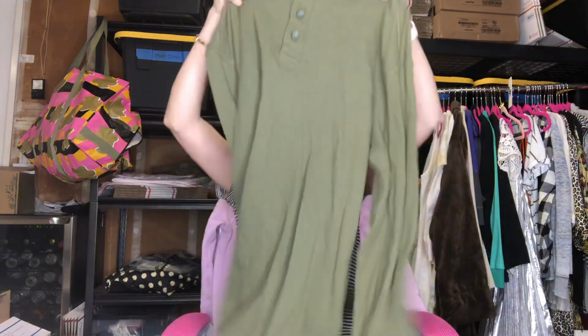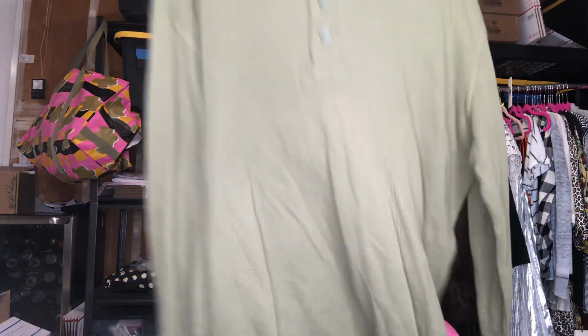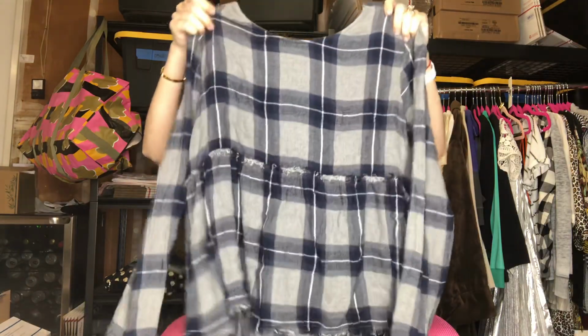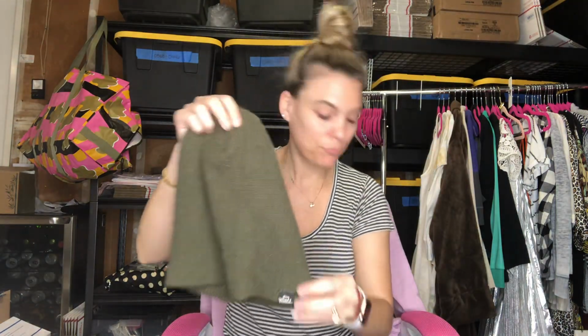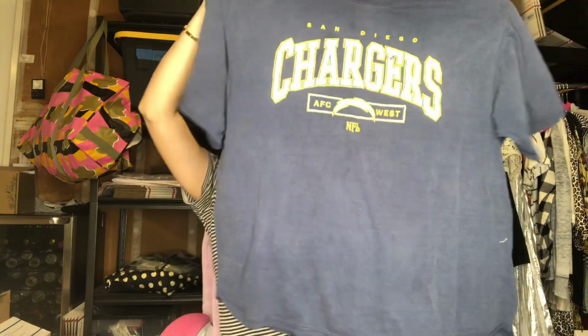So I picked that up. A Carhartt thermal, size XL. It's like brand new. I have not sold Carhartt, but I know it's a good brand. Cloth and Stone, size large, flannel blouse, it's super cute. Woolrich beanie. It's not vintage, but it looks vintage. Charger shirt. I love my Charger still.